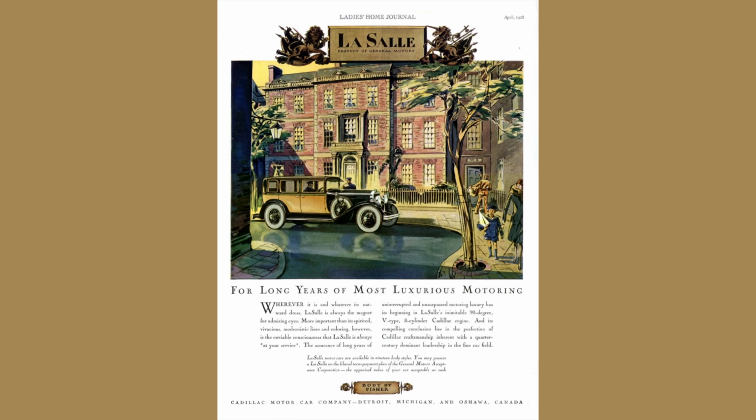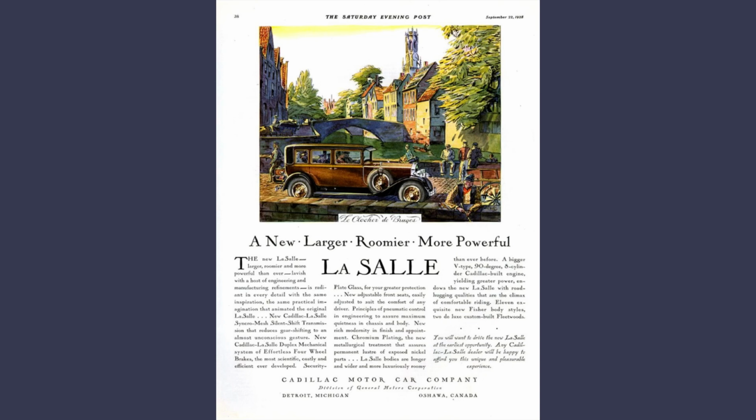1928 was more or less a carryover design, which started in 1927, but there were some new features. Shock absorbers were changed to Lovejoy hydraulics. The clutch was changed to twin discs. 16-inch drums were added to the front.